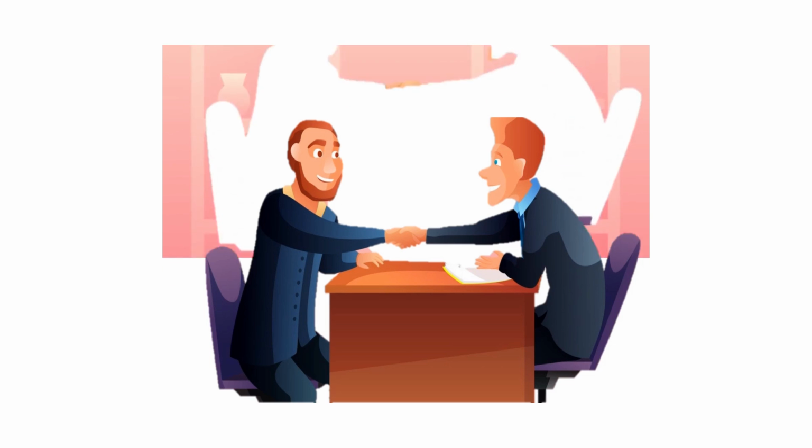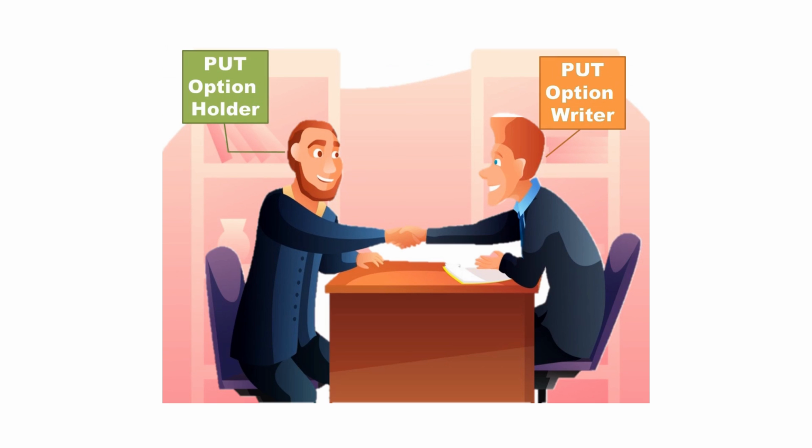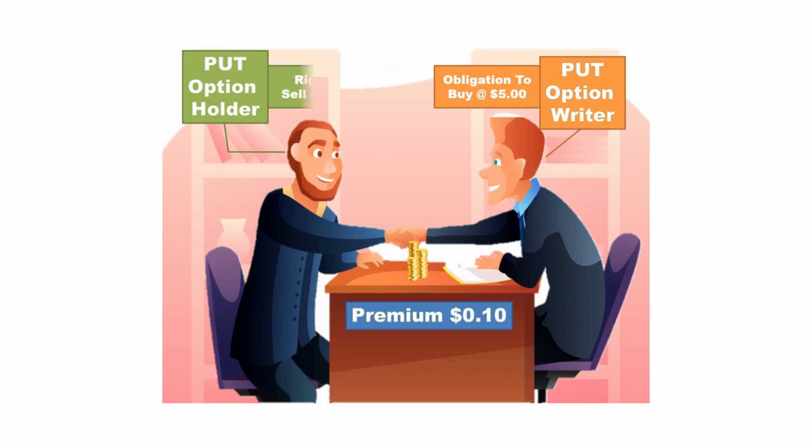The writer of the put option charges a minor fee called premium for which he commits to buy a particular stock at the strike price of $5 from the holder of the put option. This way the writer is giving the holder of option a right to sell a stock. Remember, the purpose of using the options is to reduce the risk against a small premium.